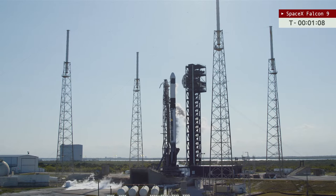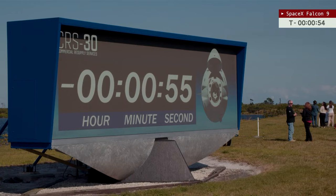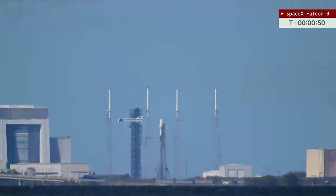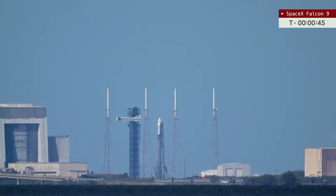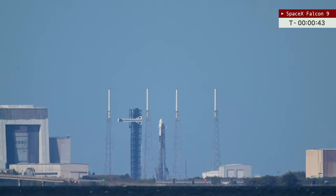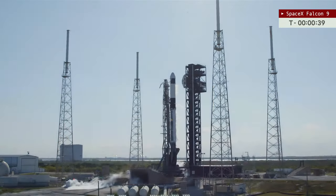Falcon 9 will start the pressurization of its tanks shortly. T-minus 1 minute. Falcon 9 is in startup. Dragon is in countdown. SpaceX launch director, go for launch. There we have the final go for launch from the SpaceX launch director.